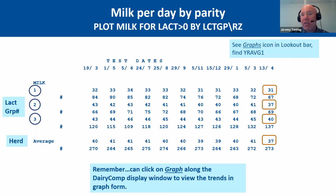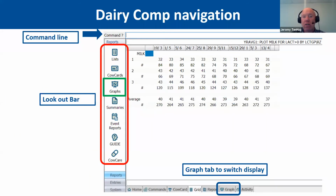You could type YRAVG1 on the command line. You can type out the full command if you like, right? So there are different ways to get to the end point. There might be some DairyComp lingo that I'm talking about, so just so we're all on the same page, I think everyone's quite familiar with the command line. But the lookout bar is the piece I was going to mention, because maybe it's a term we don't talk about a lot. I'm certainly old school and I'll use the command line all the time for everything. Not that that's the best way to do it either, but I'm just saying.